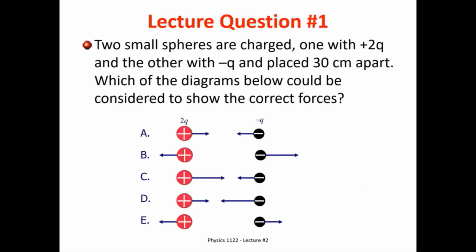So I'll give you a lecture quiz question at this point to think about, and then I'll stop here, and then I'll come back and we'll look at another example of an application of Coulomb's law.